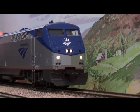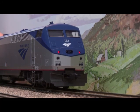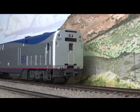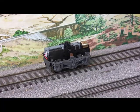Factory equipped with directional headlights and tail-end markers for push-pull operations, Kato pushes the detail envelope even further by including illuminated number boards, freestanding grab irons, see-through ventilation grills, and coreless truck-mounted motors with independent flywheel drive.